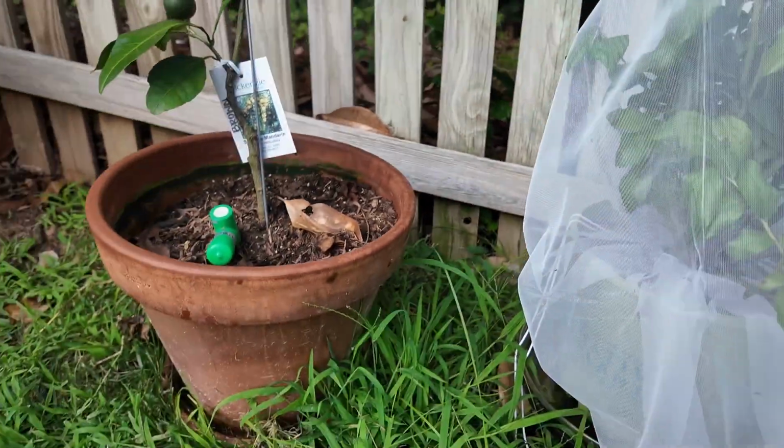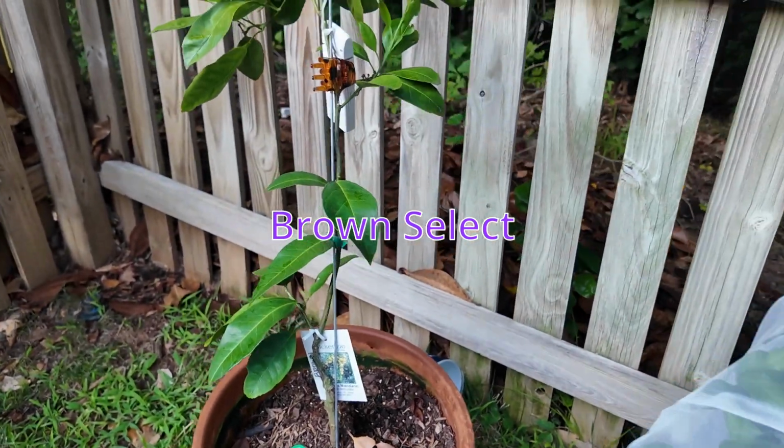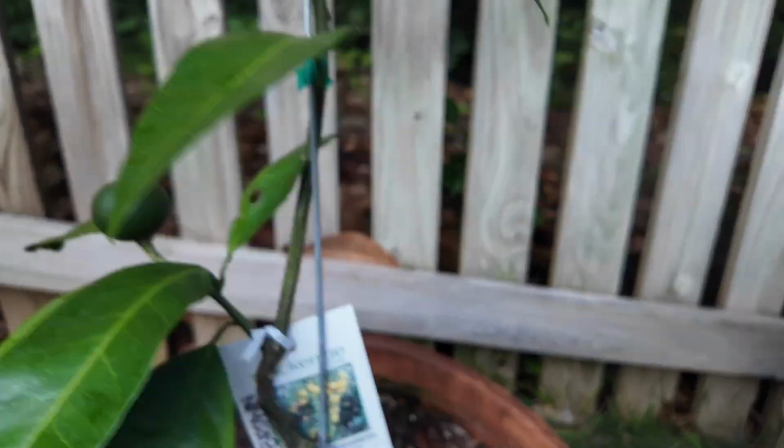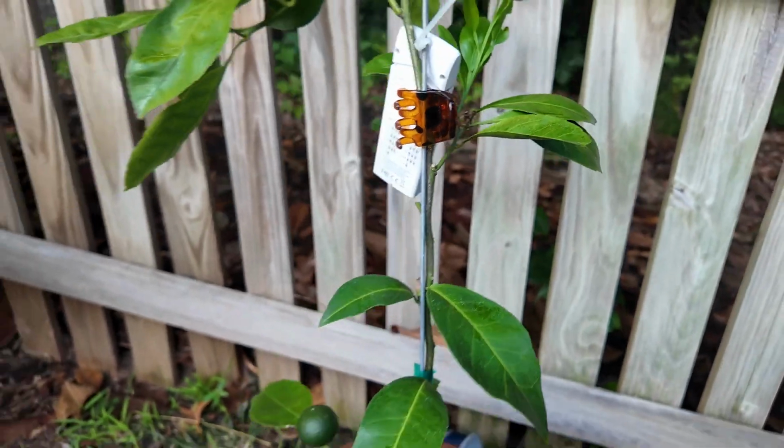And this is a Brown Select from Stan. I thought I had two fruits. Maybe there's just one. One fruit. Okay.